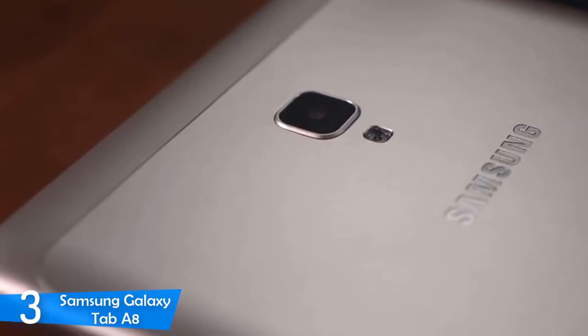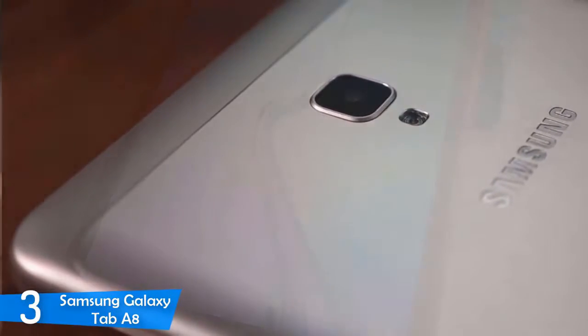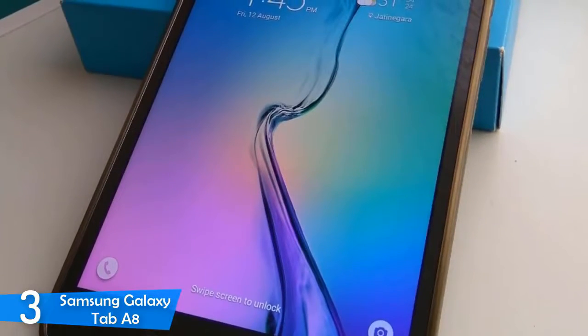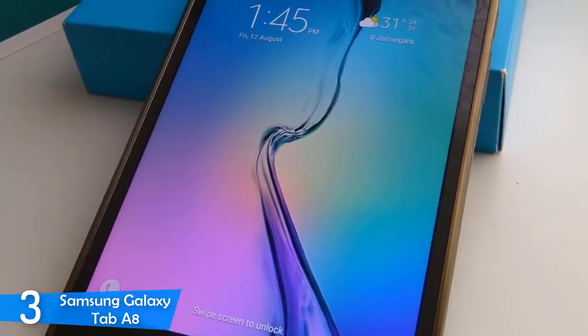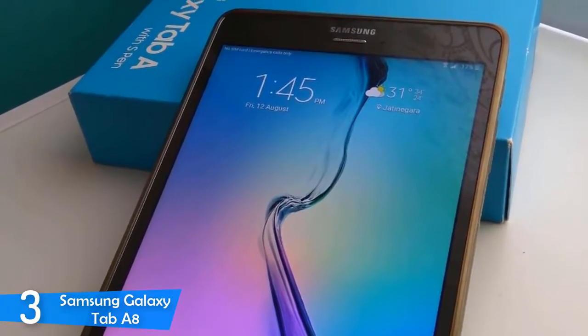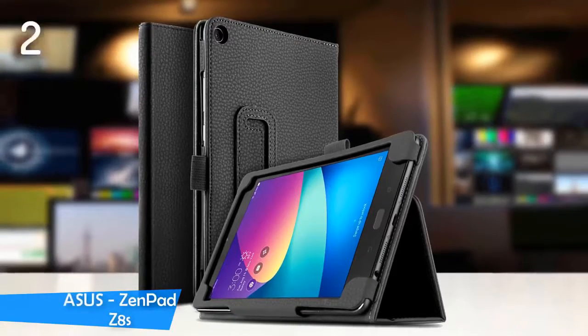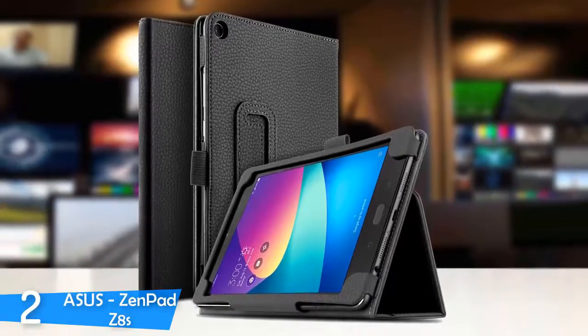In day-to-day activities, it's also fared well with an astounding 52 hours with light use. It's a very nice and good tablet for family use that would not age as fast as its competition. With good performance marks and remarkable battery life, it's a solid choice for a budget laptop. At number 2, it's the Asus ZenPad Z8s.